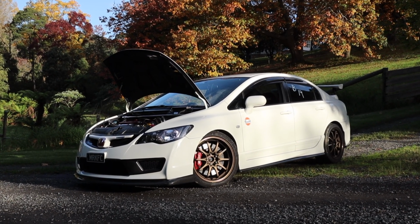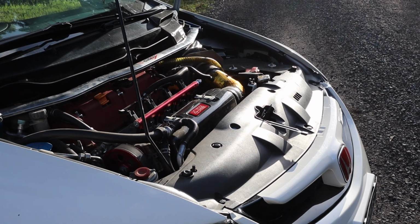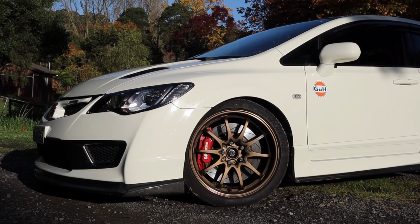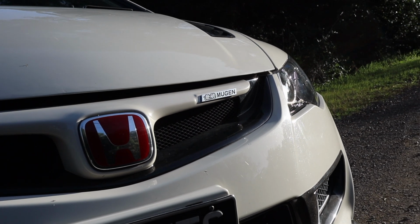Is a Honda FD, and this isn't just any Honda FD. This has had all the bells and whistles you can possibly imagine put onto this car. The car started its life as an FD1 and it's had the full Type R conversion fitted onto this car.